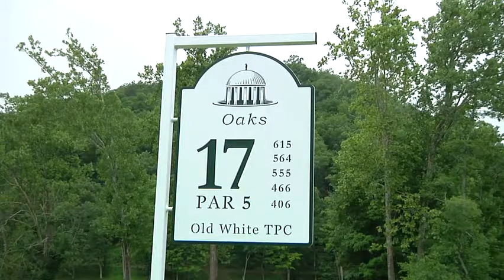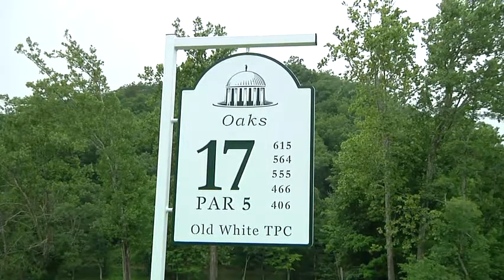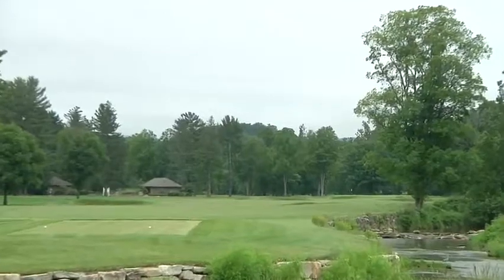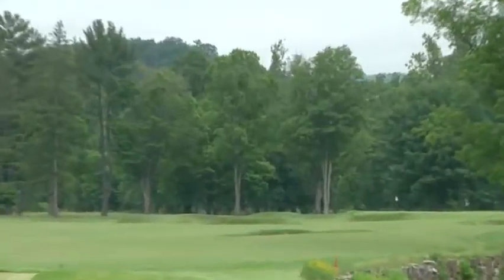Most of the field will be aggressive and want to go for this in 2. They're going to blast a driver. In a lot of ways, from here, there's less carry. It's more about not blocking it right, but they're going to cover it. From that back tee at 615, it's very different. Suddenly, a little bit of a block, they're worried about it covering and carrying that creek.